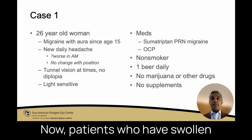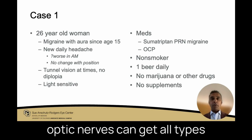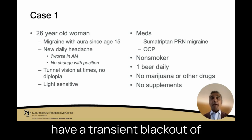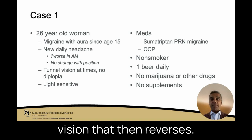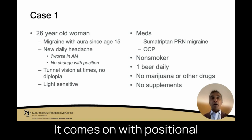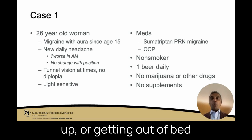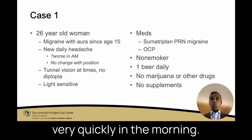Now, patients who have swollen optic nerves can get all types of visual disturbances, but most classically, they may have a transient blackout of vision that then reverses. It comes on with positional change, often bending down and then standing back up or getting out of bed very quickly in the morning.